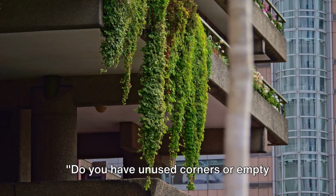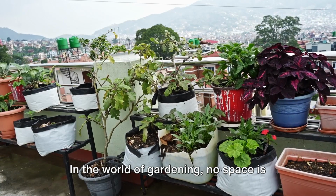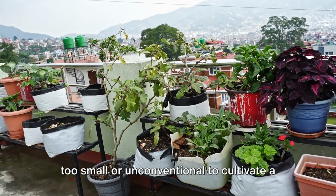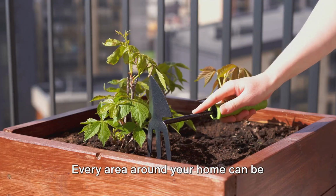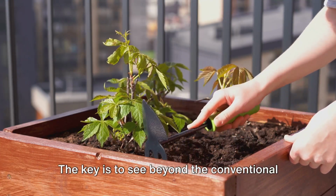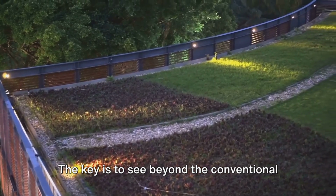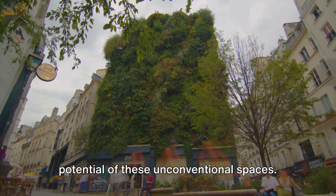Container gardening not only saves space but also adds a unique touch to your garden. Do you have unused corners or empty walls? Let's turn them into your garden's charm. In the world of gardening, no space is too small or unconventional to cultivate a touch of nature. Every area around your home can be transformed into a green oasis with a little creativity. The key is to see beyond the conventional concept of a garden and explore the potential of these unconventional spaces.